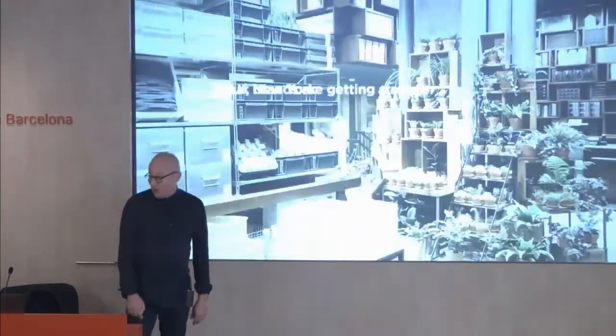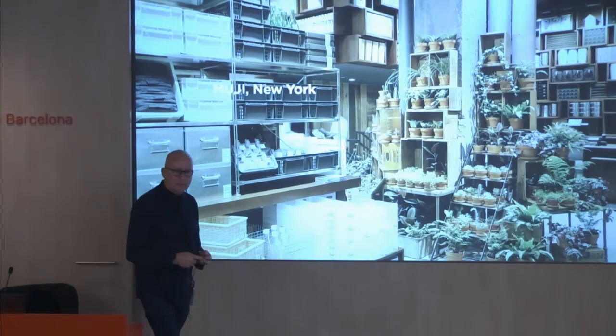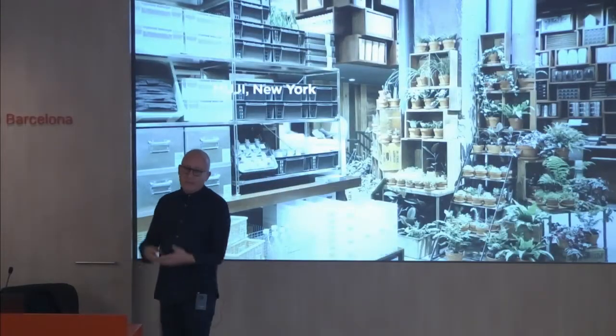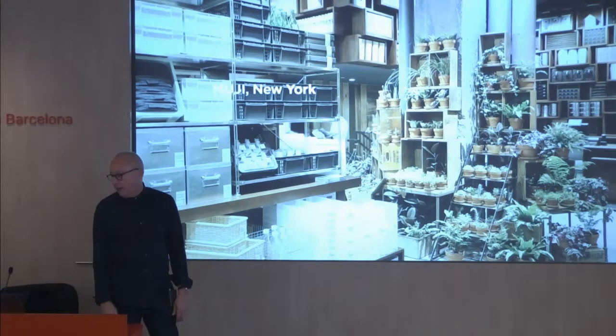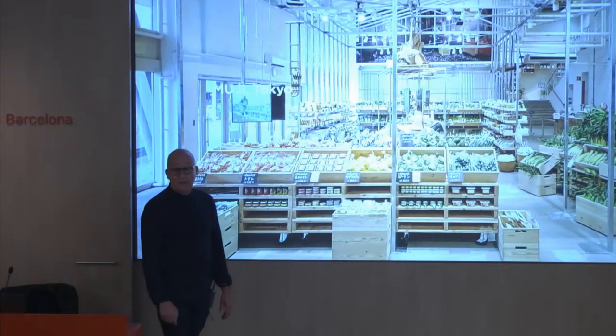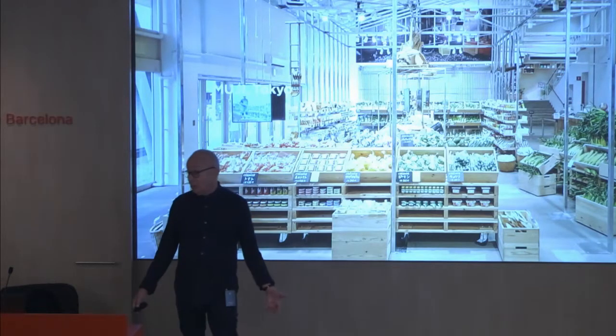Great brands are getting stronger. One of my favorite brands is Muji. Muji have just exploded in such an interesting way. The new store in New York is something like, I'm trying to get this right, 5,000 square meters. Sorry, I still think in square feet because I'm British. It's massive. They sell everything from plants to cafe. There's a cafe in there. And they're now starting to sell food. They have become selling food products as a supermarket.